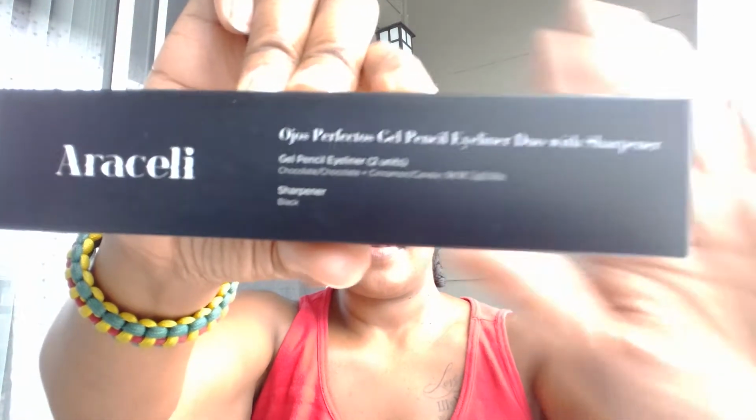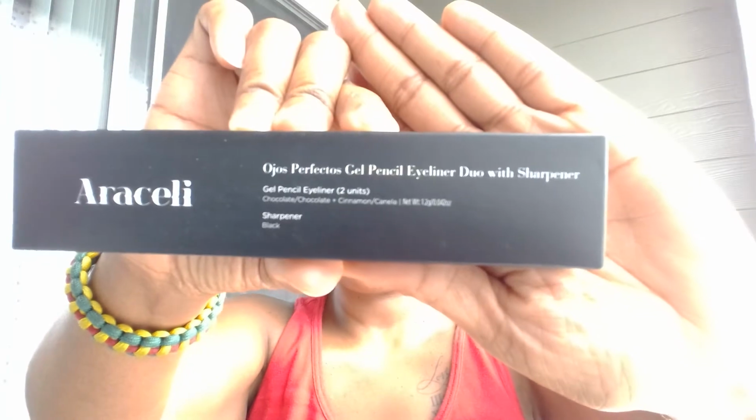Okay. Next in the bag is this Araceli gel pencil eyeliner duo with a sharpener. Too close? Not close enough. Oh, there we go. Okay. I'm getting all these notifications on the side, and I'm just trying to move them out of the way. Okay, we're moving right along. The sharpener's right on top. I can't get it out. Oh, and the cinnamon and chocolate are the colors.